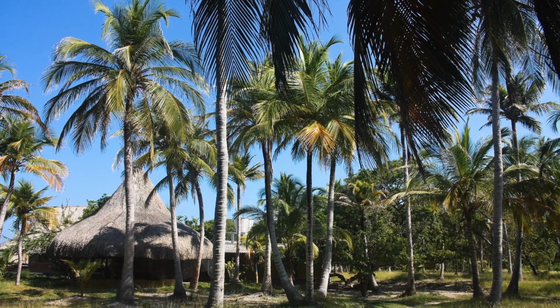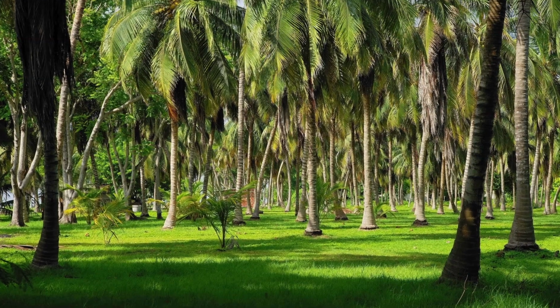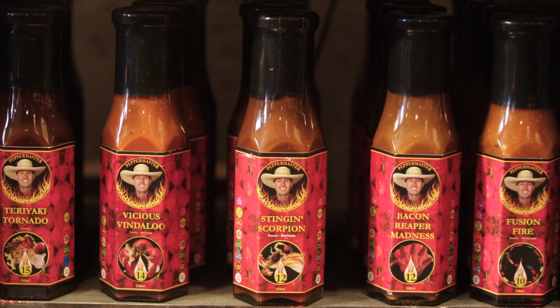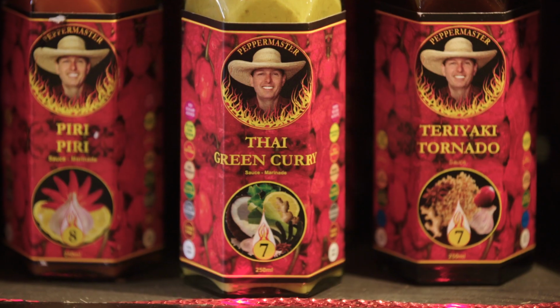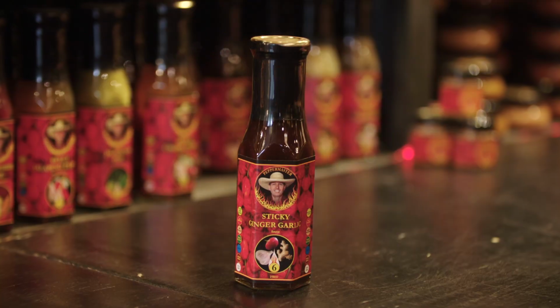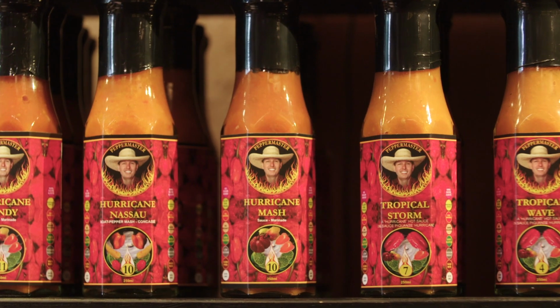The reason that I have such a passion for all these foods that I make is my desire to replicate the fresh taste that I found in the jungles and on the reefs in the Bahamas. Some of our more popular hot sauces and dinner sauces are the stinging scorpion, which is fire roasted peppers. We've got a Thai green curry sauce, a sticky ginger garlic black sauce. There's so many different flavors and levels of richness and controlled heat that you will be surprised and amazed.